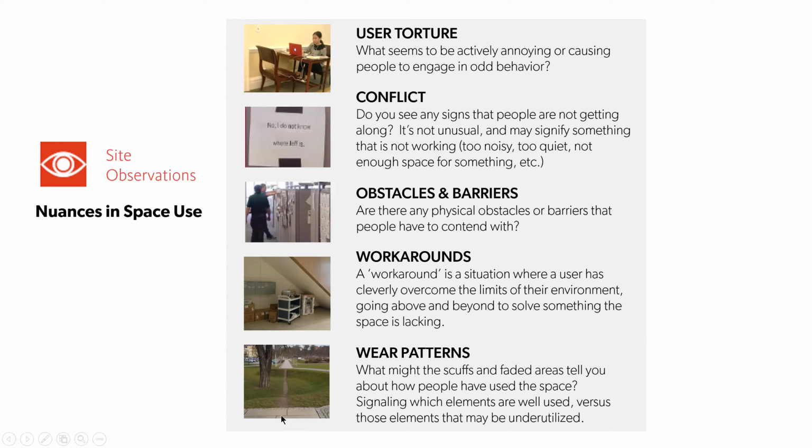And then wear patterns, this one's harder to see in interior spaces, but definitely we all know in public space, there are spaces where people want to go that are marked by wear patterns in the environment.